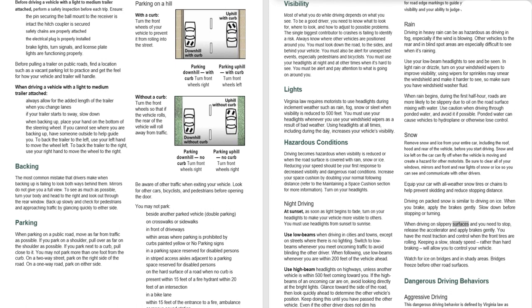When driving on slippery surfaces and you need to stop, release the accelerator and apply brakes gently. You have the most traction and control when the front tires are rolling. Keeping a slow, steady speed rather than hard braking will allow you to control your vehicle. Watch for ice on bridges and in shady areas. Bridges freeze before other road surfaces.